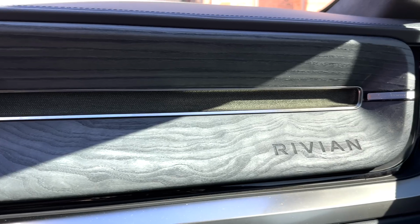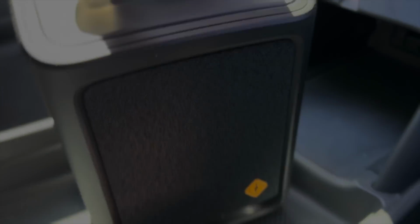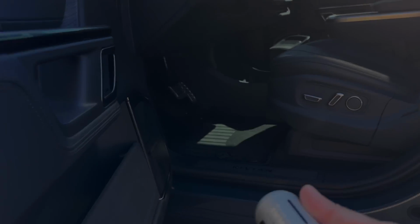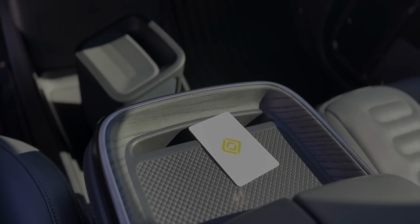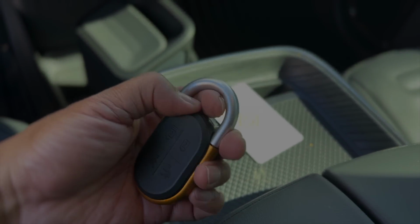You have the same trim, wood finish, and you also have the same portable speaker that you can use for camping. It also works as a lantern. And out here, you also have the same built-in flashlight that we've actually used several times while going camping. You can use your phone as a key. You can also use this key card, and you can also use this key fob that looks like a carabiner.